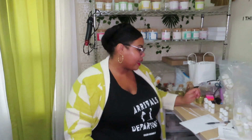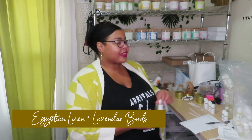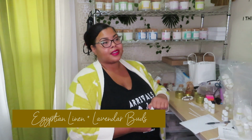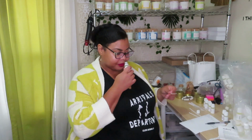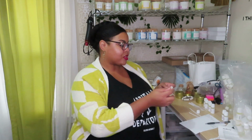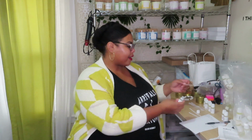So yeah, the next one is Egyptian Linen and Lavender Buds. I'm excited just because of the name. Like the whole Egyptian linen, I already feel like it's gonna be a luxury smelling scent. So let's go ahead and give this a try. Okay, straight out of the bottle, no. But let's go ahead and dab it on the tester. Okay.